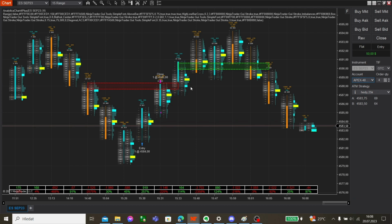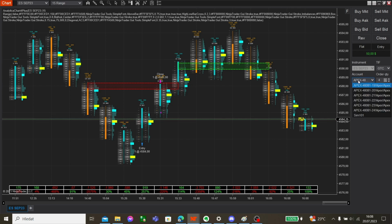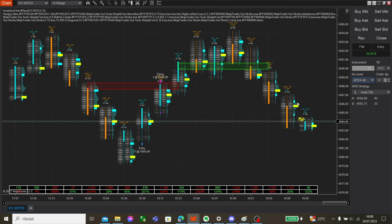Also, I trade on my 50k account, but I closed the trade pretty early as I thought I am early in the market, so I closed it here, and because of the delta divergence, and told myself that I will continue on my other account. So yeah, that's it for today.